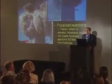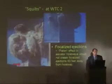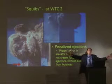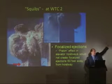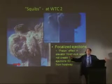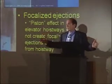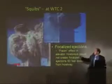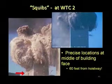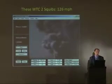And in fact, there are these focalized ejections that occur halfway between the corners of the building. Also, say this was the open office space, 60 feet long, and the elevator hoistway is over here. The piston's going to shove the air into this room. It's going to fill the room fairly uniformly with air pressure before it breaks any windows. And then it might break several, but not these highly focalized, pinpoint accurate, geometrically precise, violent ejections. No, it's extremely unlikely. But let's look at a couple of them here.